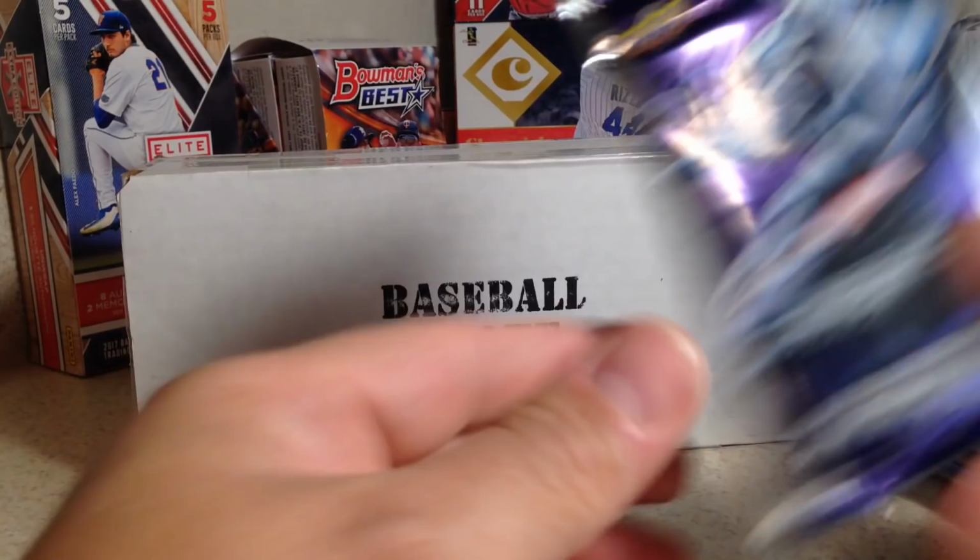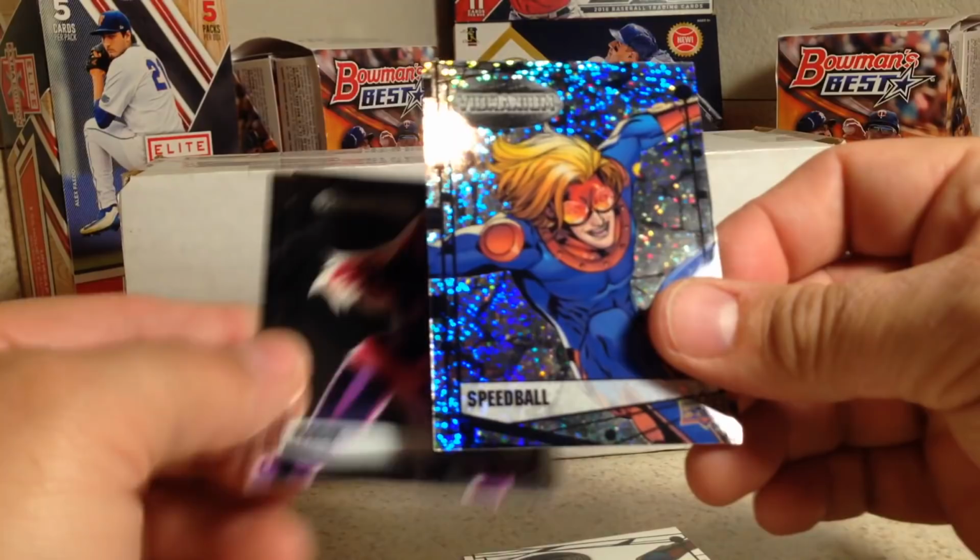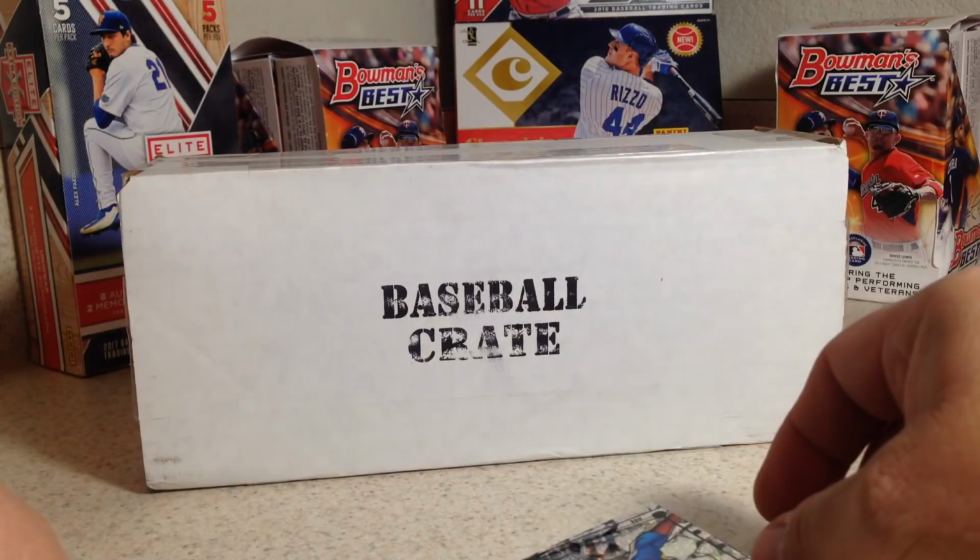Alright, we'll start off with the Vibranium, Marvel Vibranium. I like these because you do get a chance of getting sketch cards in this. Not a very good chance, but I also like the non-sport stuff, so I like this kind of stuff. So we got Black Widow, Speedball. We got another Speedball. That might be numbered. Nope, just a parallel. Got Magic and Lockheed.